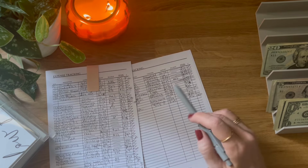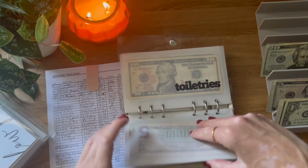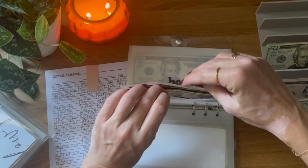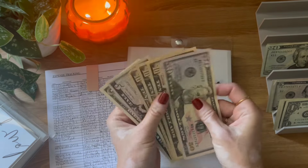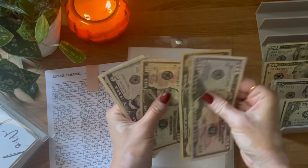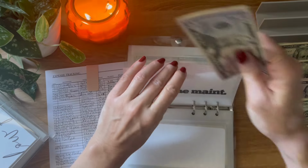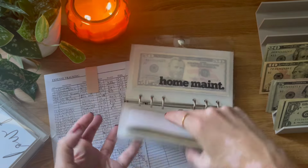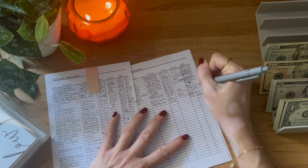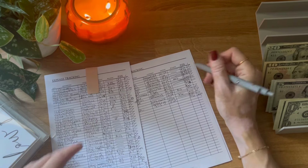Where are we? We're still in high priority, and home maintenance is all that is left in here. It's $10. There we go. Home maintenance. And I have a 10. Perfect. So remaining, we've got 50, 60, 75, and 76. All right, and I think that's going to do it for high priority sinking funds.